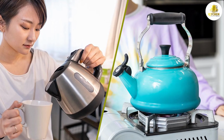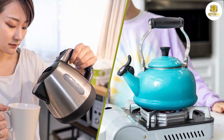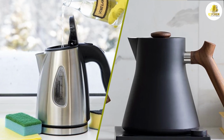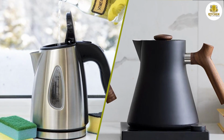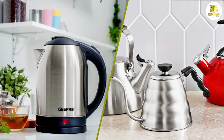A stovetop kettle is a good choice if you don't use a kettle too often or don't have much space in the kitchen. If you use it every day, maybe an electric kettle is a better option for you. If you wonder what kind of materials are used to make kettles, how the kettles really work, and what the differences between stovetop and electric kettles are, keep watching and we will guide you through it all.